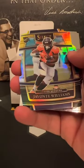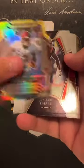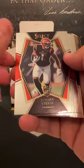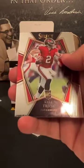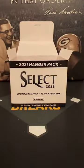Tyson Williams, there's a nice Javonte Williams, Luke Farrell, and a Terry McLaurin club level. Premier Jamar Chase, Hollywood Brown, Kyle Trask, Brian Edwards, and a club level Davis Mills.